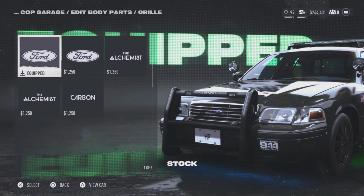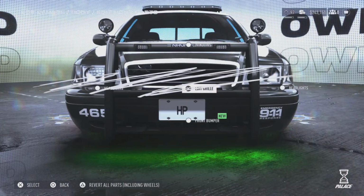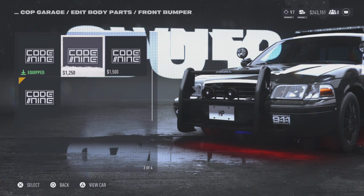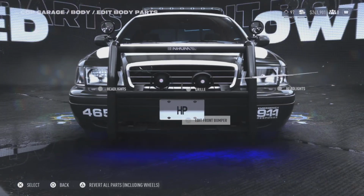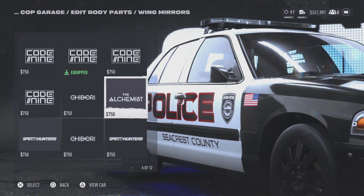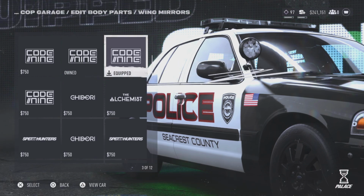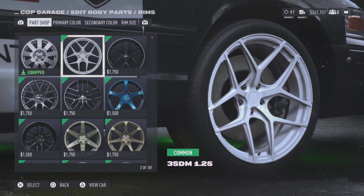Actually, I like the forward delete. Oh, I'll take that off. Front bumper. Ooh, you know what? I like that. Definitely do those ones. In terms of rims, oh, those are the new rims. That's the one, the new rims.